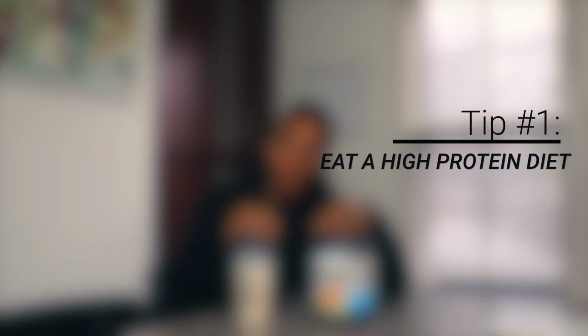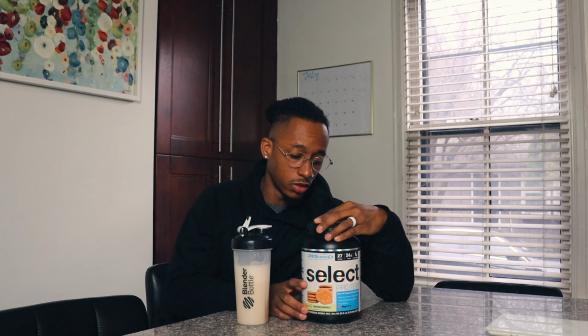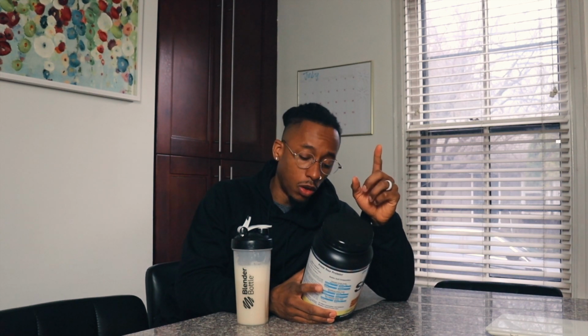First tip for you guys in order to help become shredded is to make sure that you are getting a lot of protein in your diet. One thing that can help would definitely be something like this Pescience Snickerdoodle protein powder. Absolutely phenomenal. This only has 1.5 grams of fat, 24 grams of protein, and less than 1 carb in it. So definitely a high protein source.